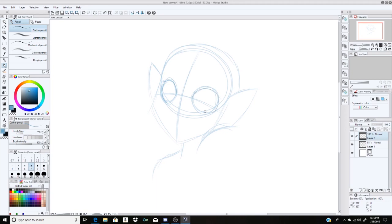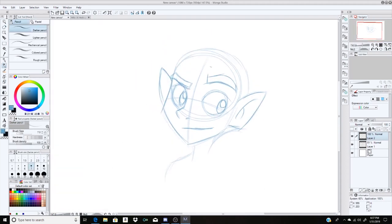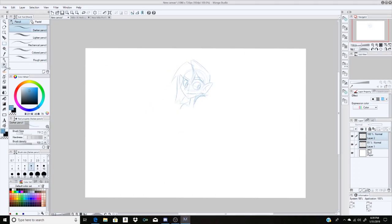Also, if I'm predicting this right, you should be seeing me pencil out what will eventually be the final design for the head. I don't recommend starting a drawing from the head, by the way, at least not without blocking out the rest of the body first. This isn't normally how I do my figures, but that's just how this particular illustration went down. You can see me reference the original design quite a bit.